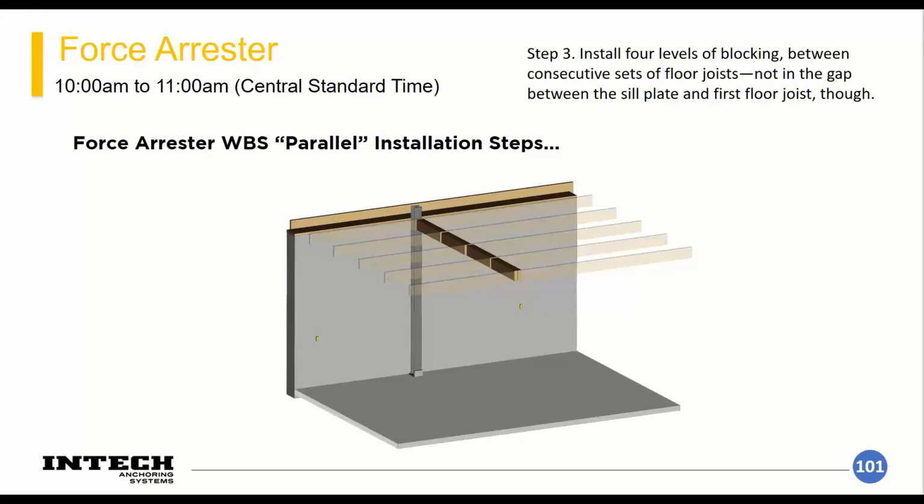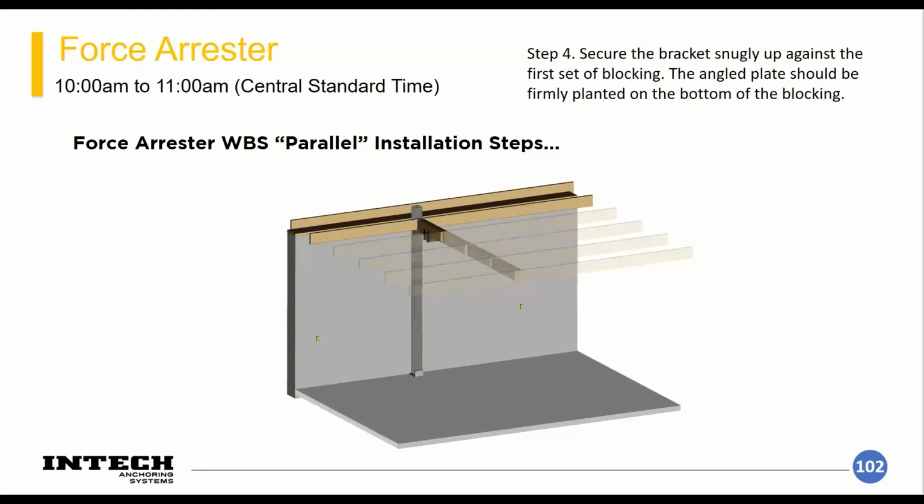And again, you may have to get creative with this, but we like to see a doubled up blocking between the joists, at least 4 consecutive floor joists back. And there is not going to be any blocking between the last floor joist and the sill plate. That's going to be the gap where the beam is going to be located and your bracket's going to be pushing on it.